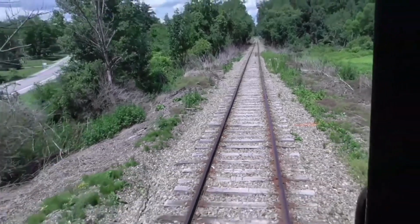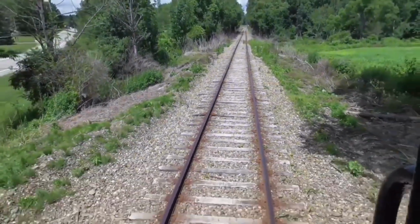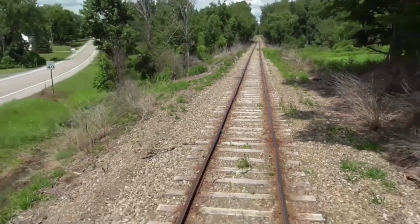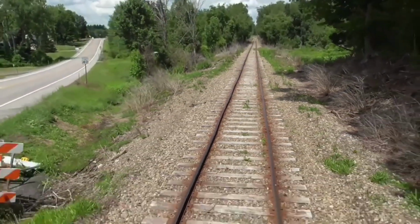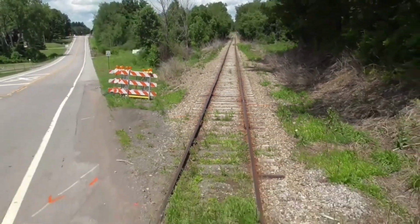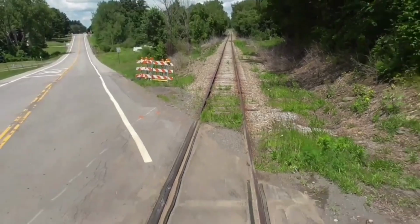Heading back west, we find ourselves at one of the busy highways that intersects the A&A, where the light and gate crossing will soon be put in. Immediately following our train's passage through the crossing, the crews began work, getting the lights and gates prepared.